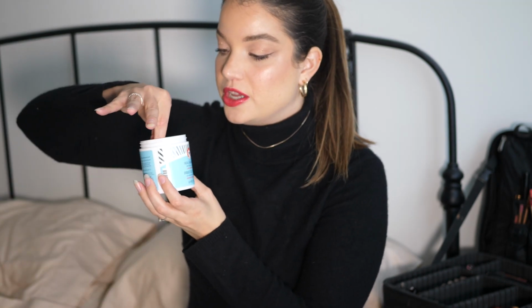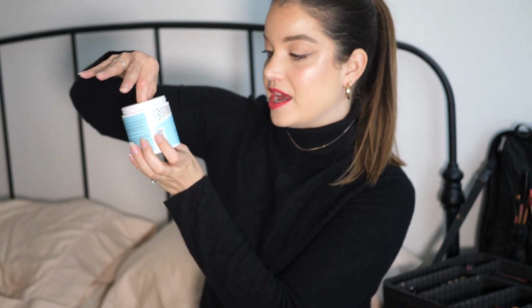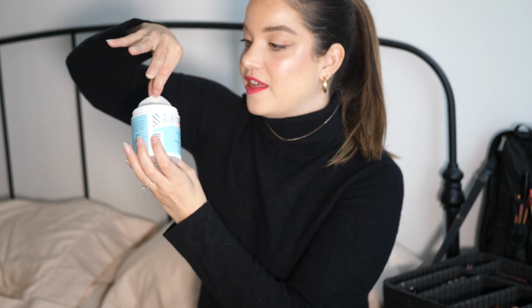So these are little cotton pads. You get 60 of them in here. They are saturated with an exfoliating liquid. If you're a makeup artist, you know there are a lot of clients who take really good care of their skin. They have a regular skincare routine. They're regularly exfoliating. They exfoliate the night or the morning of their makeup appointment, but there are plenty of clients who do none of that, and the makeup's only gonna look as good as the skin underneath.